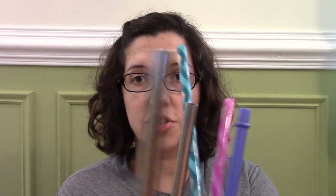So I have these stainless steel straws that I really like. I got these on Amazon. They have regular size ones, and then these ones are for milkshakes or bubble tea. And these come with a brush so you can clean them. They also go right in the dishwasher. And I've had these for at least a year and they hold up really nicely.